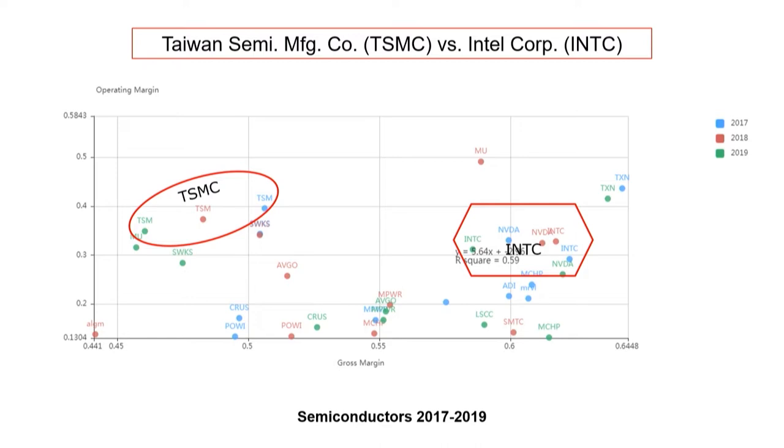Essentially, I plot the semiconductor manufacturers from the US, from Taiwan, from Korea on the same map with the x-axis being the gross margin and the y-axis being the operating margin. Now, oftentimes, if you have a higher gross margin, it tends to have a higher operating margin, assuming operating cost is the same. However, if you find a counterexample, you may find an amazing case.